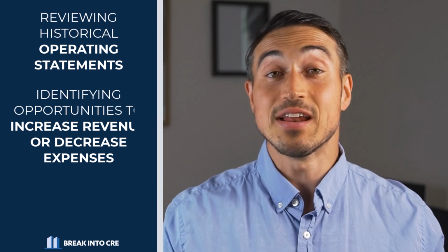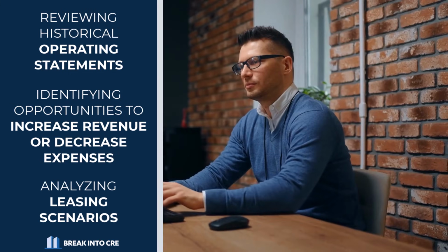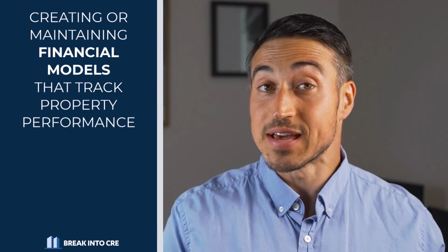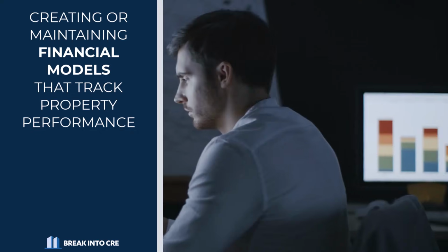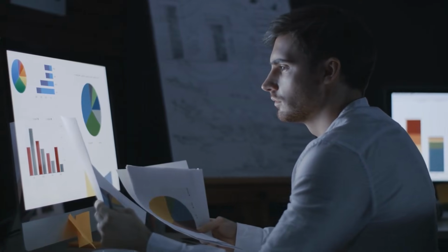Now, the entry point into asset management is typically at the analyst level, where you'll be doing a lot of the back-end support to help make these decisions. And this means that you'll be doing things like reviewing historical operating statements, identifying opportunities to increase revenue or decrease expenses, and analyzing different leasing scenarios that might impact an investment long-term. These roles will also usually have you working on creating or maintaining financial models that track property performance over time, along with putting together monthly or quarterly reports for investors to communicate that information.